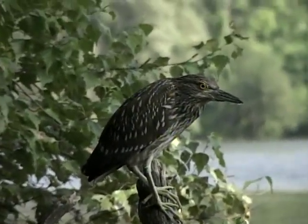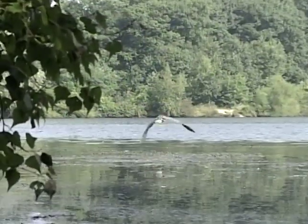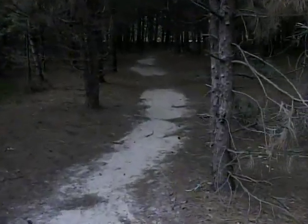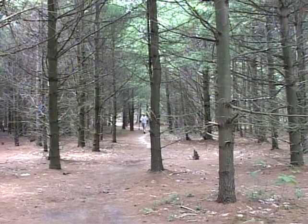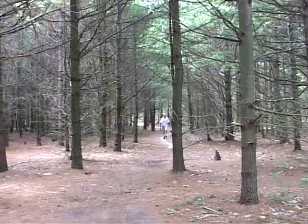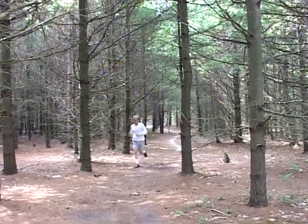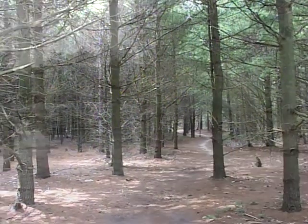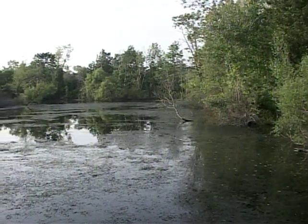Well, this concludes our visit with the night heron. We go up the trail, and where some sand pits used to be, it's now a small pine forest. You can think of this area as Woburn Bayou Country.